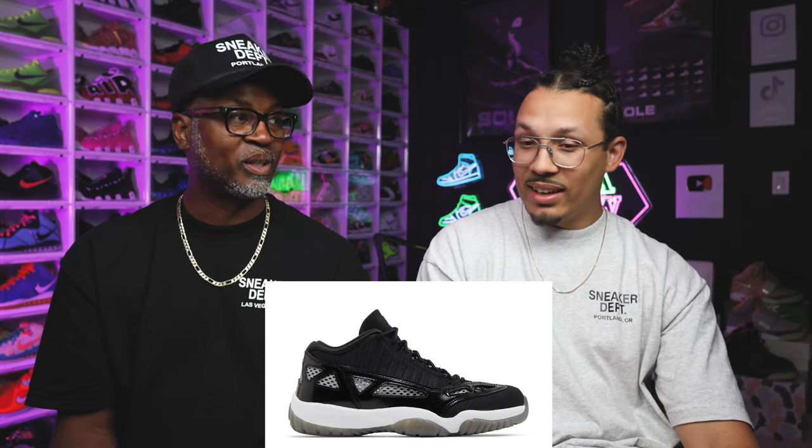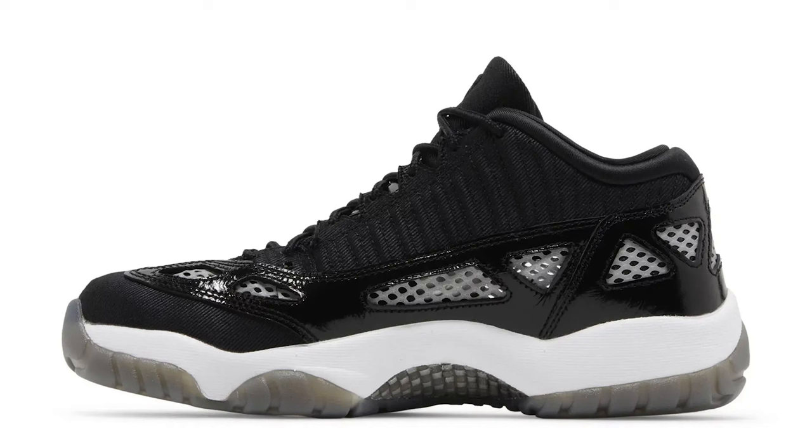What I'm gonna tell you is, this is one of my favorite shoes of all time. This shoe is so comfortable. If you guys ever have a chance to get the originals, get them. The new ones aren't as comfortable, but the originals were so comfortable. Oh my God, I wore those to death.